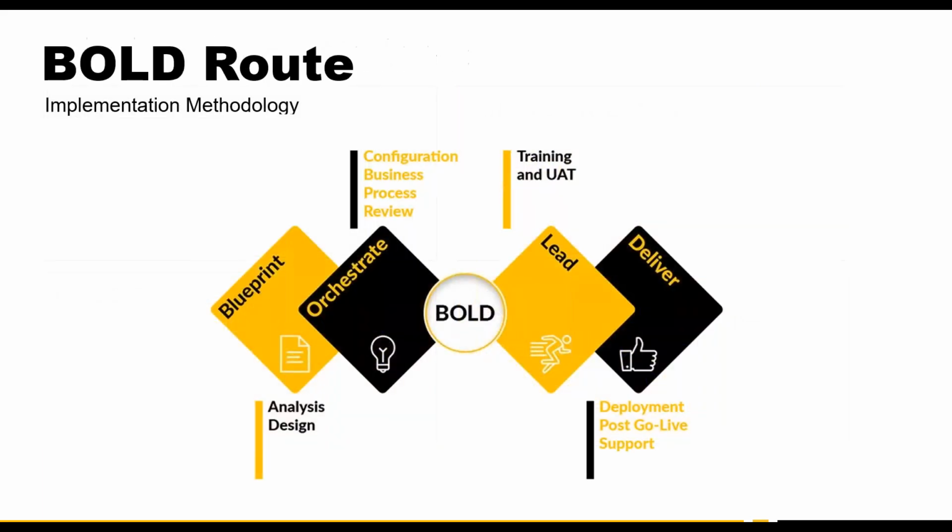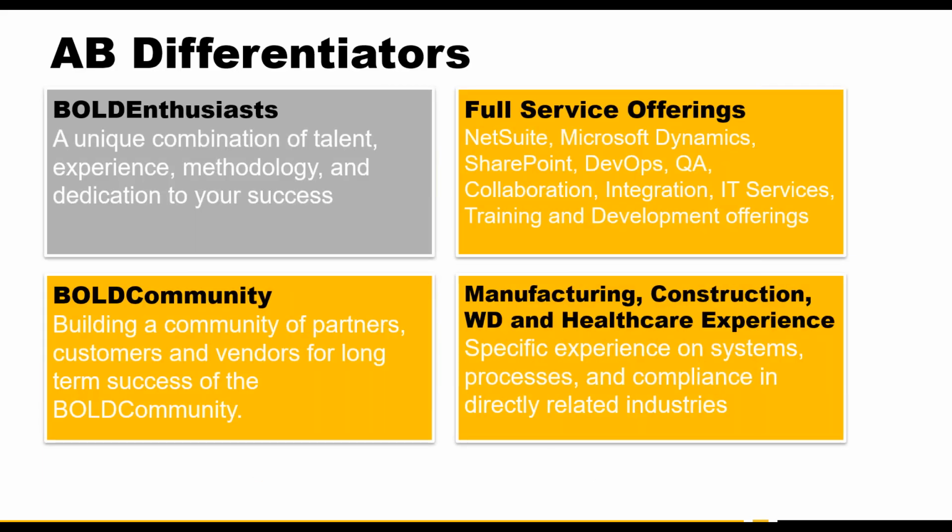And we aren't just an ERP shop. We also have practices that focus on custom development, QA, and integration projects. So for customers who are already leveraging a solution, whether it's Microsoft or something NetSuite related, and if you're looking to better optimize it, we also offer trainings and ongoing support tailored specifically to your business. We as a firm have been working within manufacturing, AEC, and wholesale distribution, and have specific experience in the systems, processes, and compliances that are directly related to those industries.